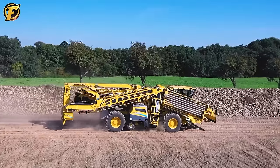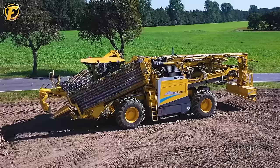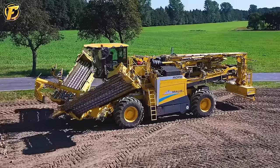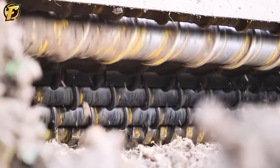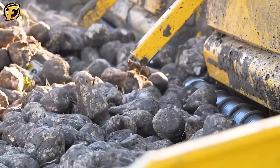The Ropa Maus 6 is an impressive harvester, especially for sugar beet harvesting. With a 10.2-meter wide collection area, it helps improve productivity and efficiency during the harvesting process.